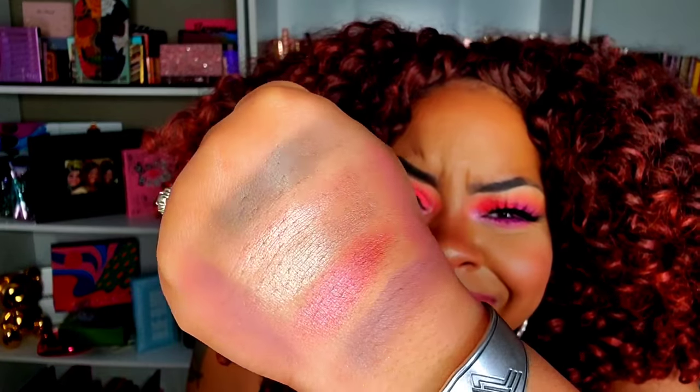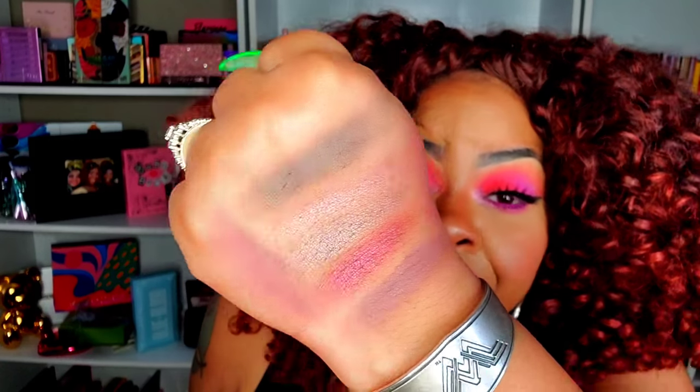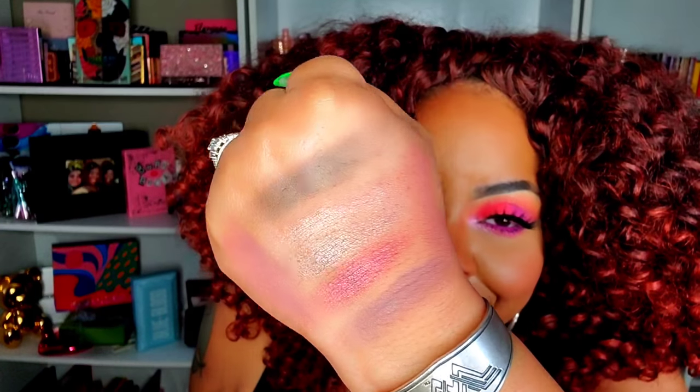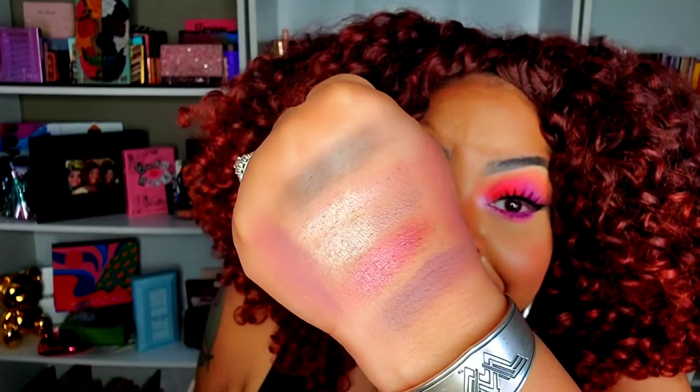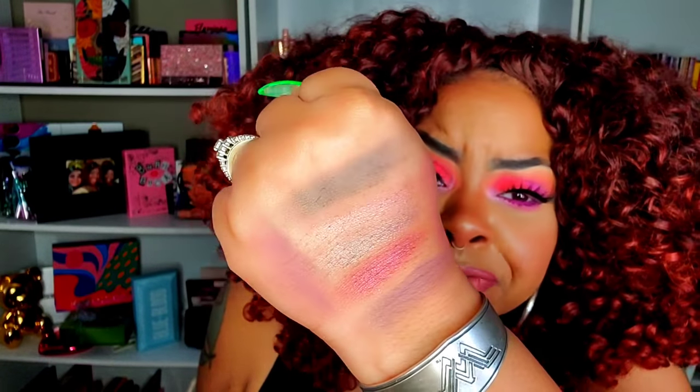Uh-oh, guys. Okay, guys, these swatches leave quite a bit to be desired. I mean, they may perform better when I put them on my lid. But one thing is for sure and two things for certain: I'm so glad that I did not purchase this palette at full price. But, once again, guys, it might be better once I put it on my lid.